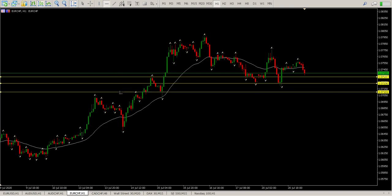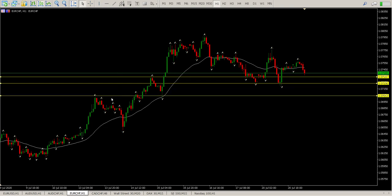If we do get through that, then you can look a bit deeper here. There's another level further down. So let's start at the bottom here. That would be 1.07043, 1.07236, and then 1.07337. So that's definitely an opportunity.